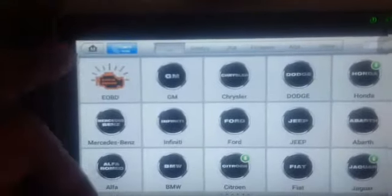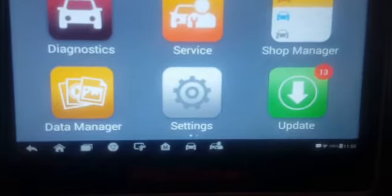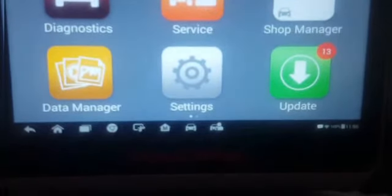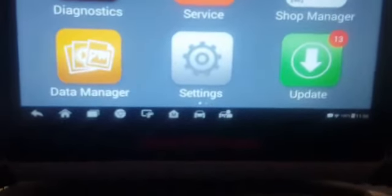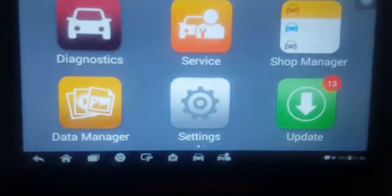And when you get it back to your home screen, then it's safe to unplug it, and you will not harm the car's computer. So now we're going to crank her up and take her for a ride and see if we can produce that misfire code.